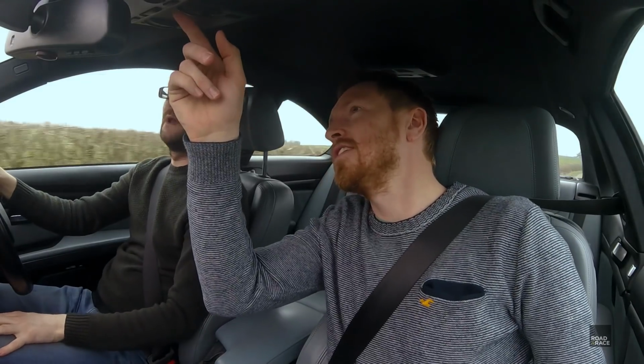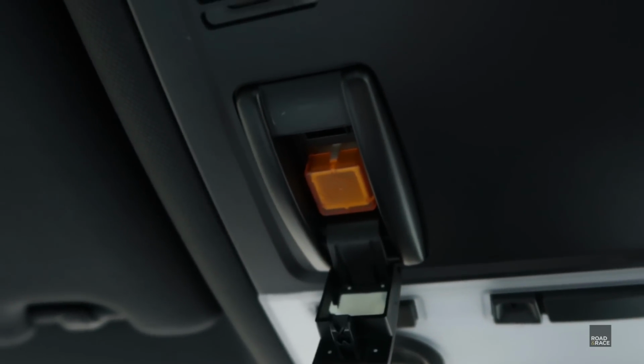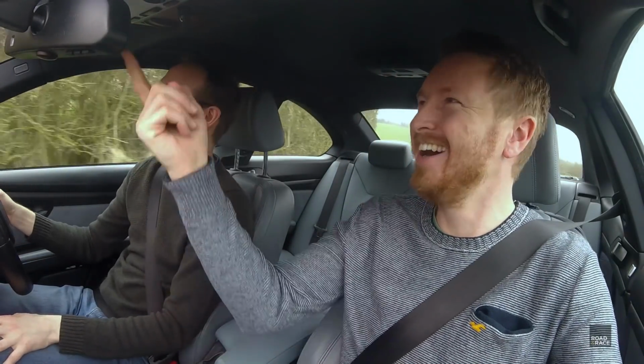What's this SOS? Does that call the emergency services? Well, have a look at it. Flip the button down. Press that? Yeah, press that. What is that? It's a little button you push in there. I don't know what it does. I should probably look that up. I think it calls the emergency services or BMW.